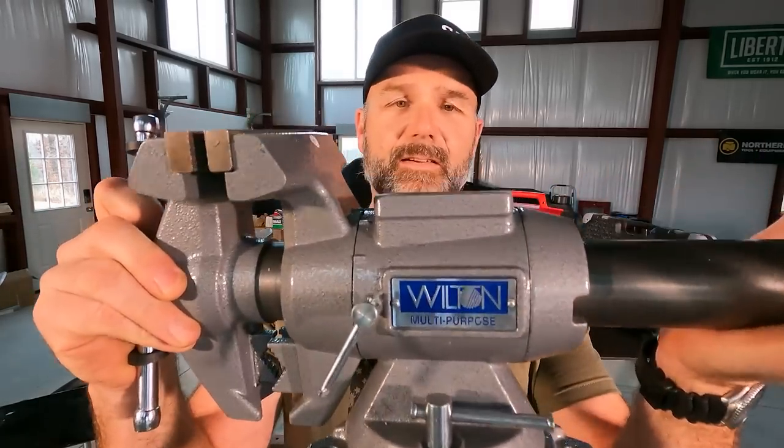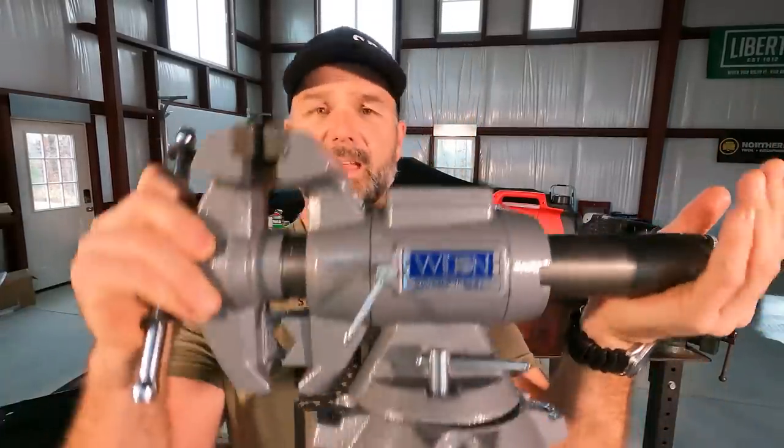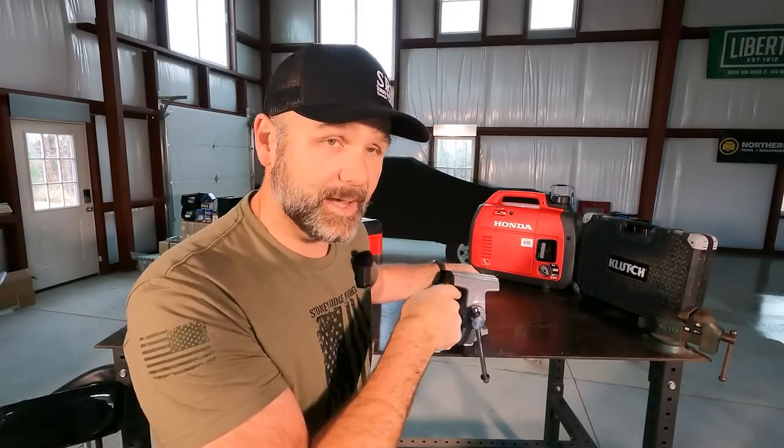Multi-purpose vise. Check that critter out. You can beat on it like an anvil. You can beat on it. You can tie stuff up and you can put your pipe on there. Cool. We've got a similar vise on the other side of this bench. It would be nice to pair two of these up.